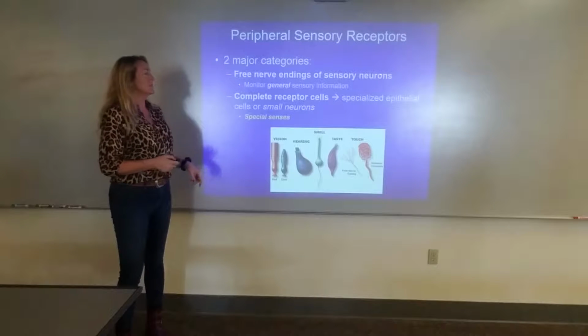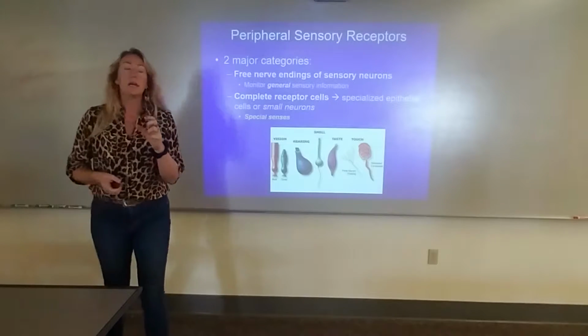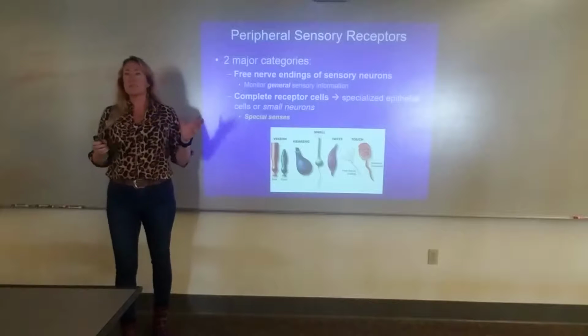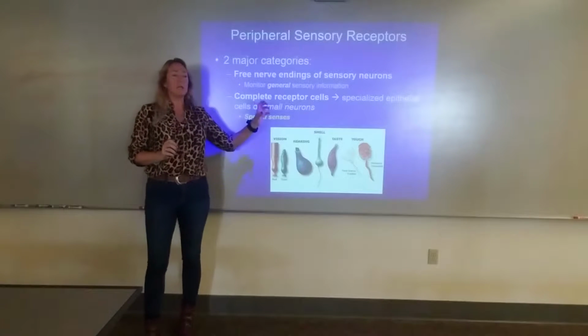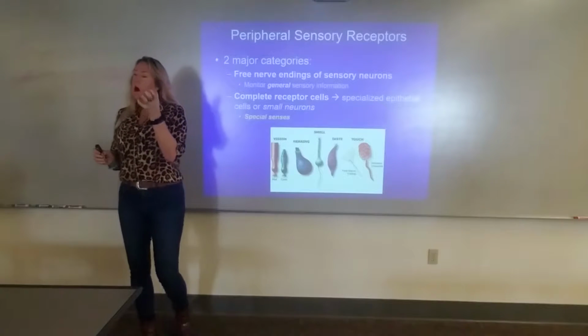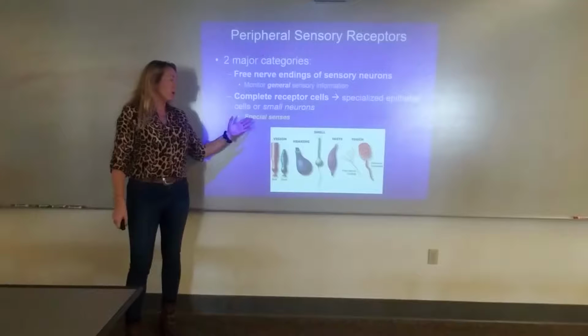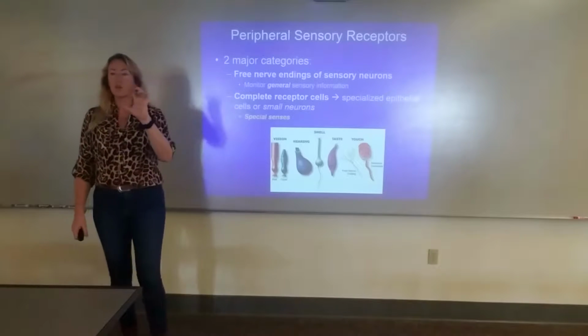Complete receptor cells, these are specialized cells or little mini small neurons, and these are actually complete receptors, and sometimes they take on a very unique role, and they monitor some certain type of stimuli. These are all involved in the special senses. So these are complete receptor cells or miniature neurons.